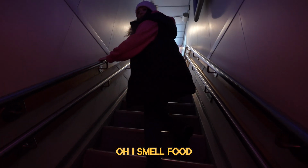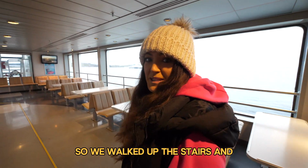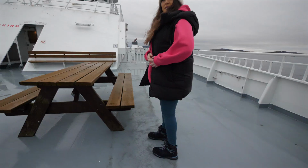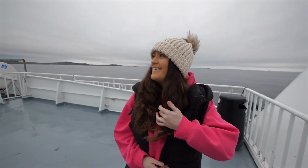Oh, there's no food. Can you smell that? This is quite nice. So we've walked up the stairs and there's a seating area and there's also a little cafe. I knew I could smell food on the way up. Ahoy there! We came to the top deck.